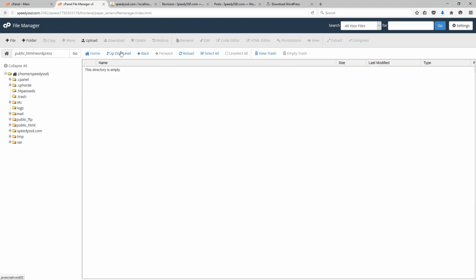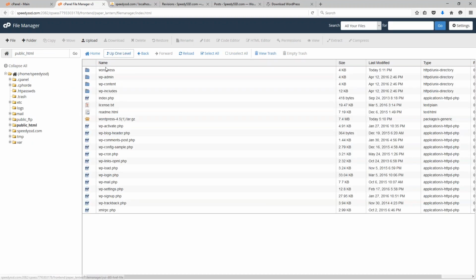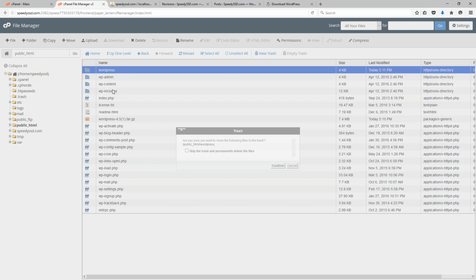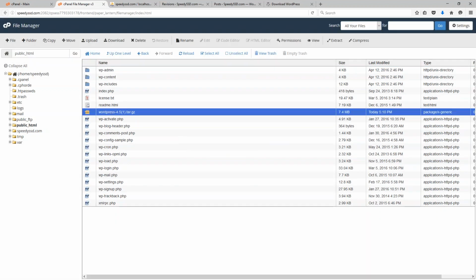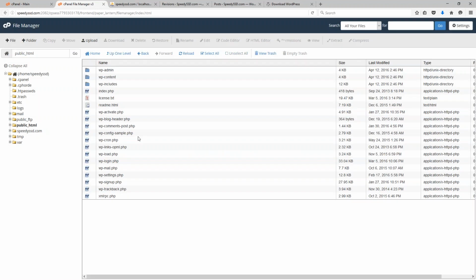So I'm actually moving all of my files out of that WordPress directory and into the base directory of my site now. Now I can get rid of this WordPress folder, and I can even get rid of the WordPress zip file too. So now this gives me WordPress back on my website.